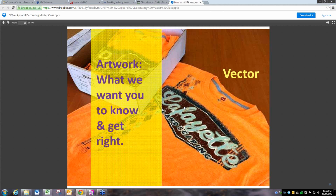Okay, so here are some key things. First, let's talk about vector art. There's the big raster versus vector debate, and some people don't understand what you're really talking about. Basically, vector art is where the program plots points. If you were going to draw a square, you would put a point in each corner, and the program connects them with a line. What's great about this is that it's resolution independent, so it doesn't require pixels. You can scale this artwork up, small, large, whatever, and it doesn't distort the image.